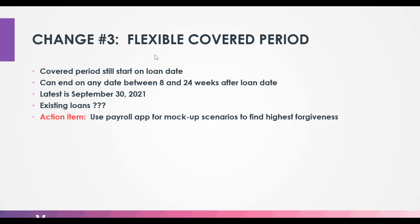SBA has not yet released forgiveness forms. Right now they're focusing on just getting the applications in, getting everybody their money. So we're going to sit tight. It probably is a best practice at this point not to submit a forgiveness application. The applications will be changing. There will be new applications of all 3 types, the EZ, the regular, the simplified, everything will change. So it probably pays to hold off and not file for forgiveness until we get those forms from SBA.